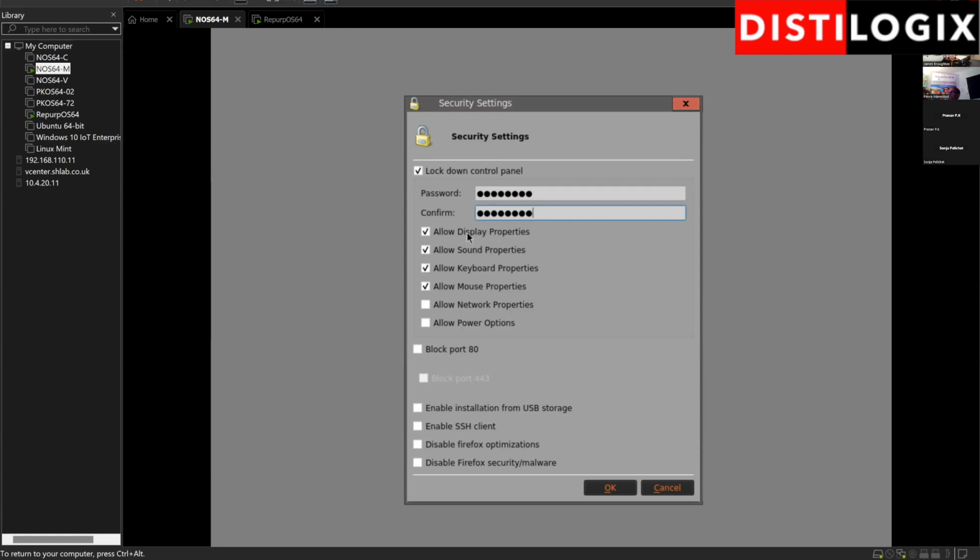But you see here these options like allow display properties, allow sound properties, allow keyboard properties, mouse, network, and power options. You can still allow your end users empowerment or control over those types of peripherals. And that can be useful for them to just manage their own desk space. So if they've got multiple displays, they could set the primary or secondary monitors, the orientation. And if they're a home worker, for example, they could join their wireless home network as well through the network properties applet. But you've got the flexibility to enable these and disable them.